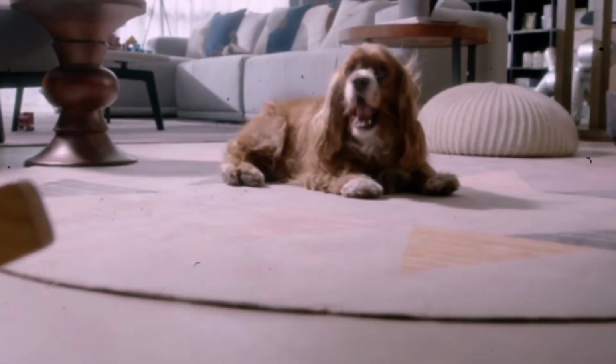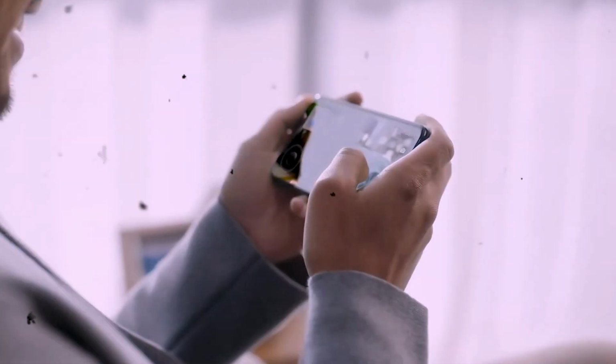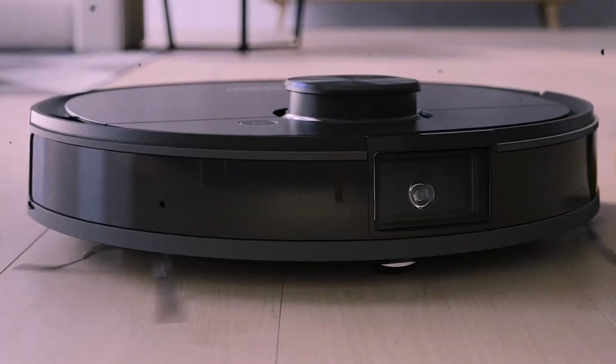It even has an integrated camera for remote monitoring, so if you're at work and want to check in on things at home, just pull up the app. This dual functionality makes it perfect for busy households where every minute counts.